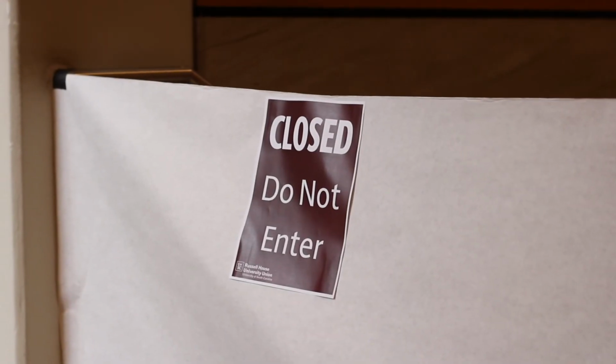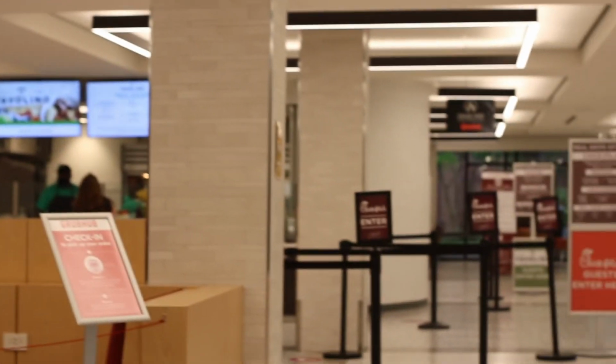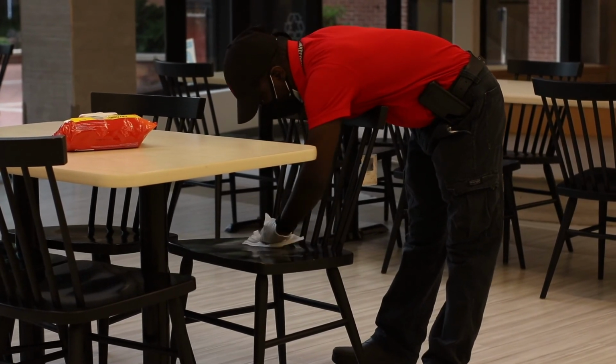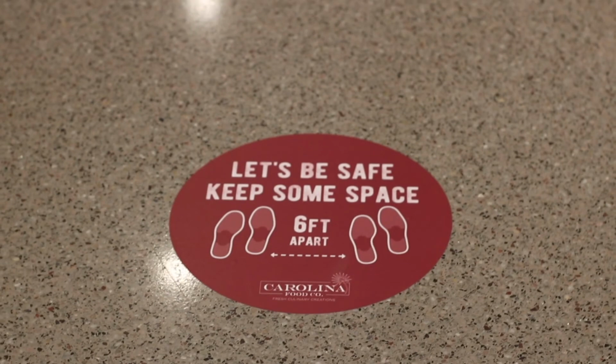Although students have to make big adjustments for the fall semester, university officials still have high hopes for the time ahead. Please know that we're just doing these things to keep everybody safe. We want you to continue to have sort of a college experience, but in a way that doesn't put anyone's health at risk.